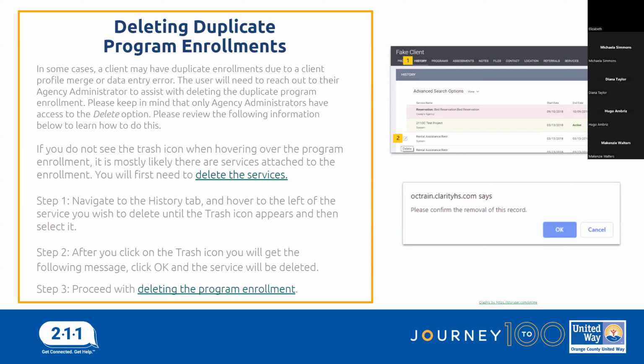If you do not see the trash can icon when hovering over the program enrollment, it is most likely there are services attached to the enrollment. You will need to delete the services. First, you would navigate to the History tab and hover over to the left of the service you wish to delete until the trash can icon appears and then select it. Step 2, after you click the trash can icon, you will get the following message to click OK and the service will be deleted. Step 3, proceed with deleting the program enrollment.